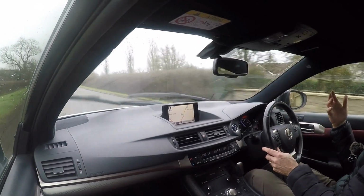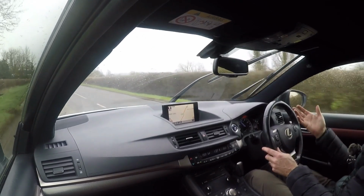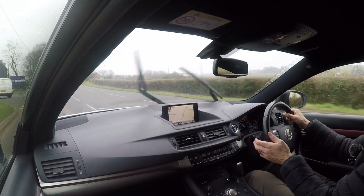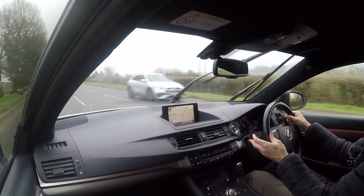And you can feel immediately the difference in throttle response. I love this mode because what I lose in economy, you more than make up for in smile factor on the car.